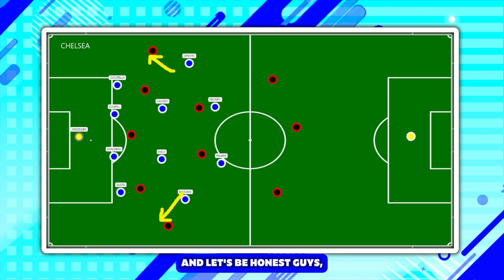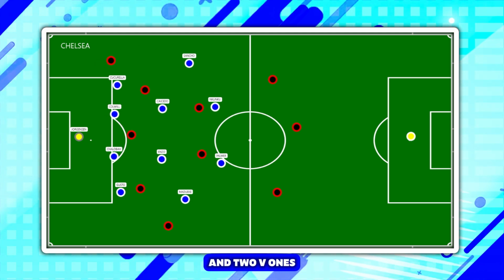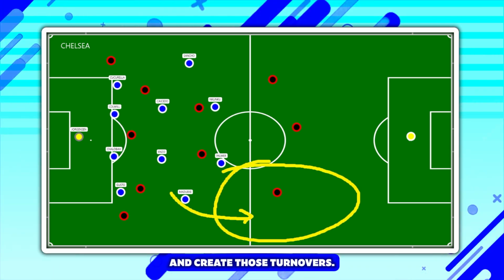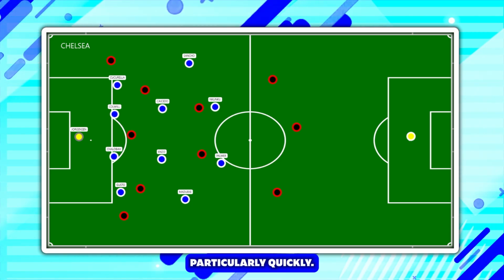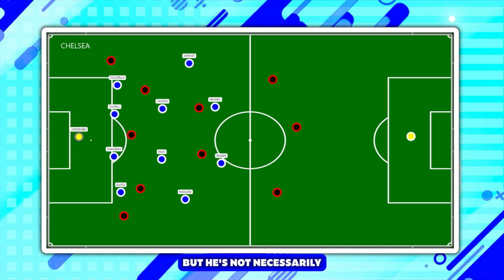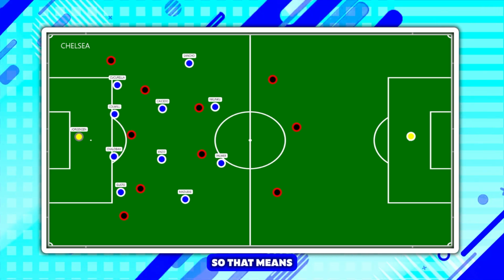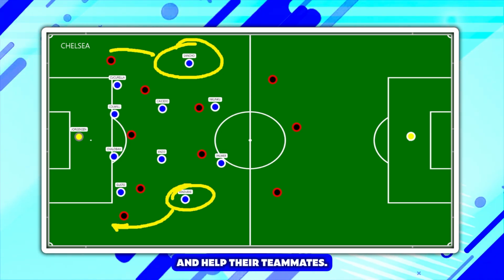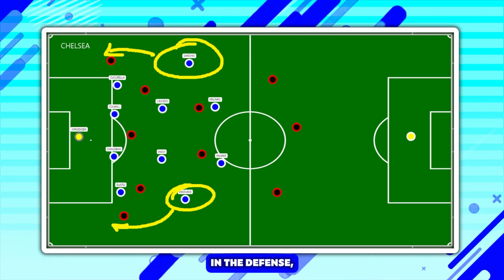If they don't do that, and let's be honest guys, they don't really want to do that, you're giving a load of license, and 2v1s become very apparent. Yes, they could be cheating to be able to go back and create those turnovers. But the problem you've got with that is that Enzo Maresca doesn't necessarily like transitioning particularly quickly. Yes, he wants to be able to get on the front foot, and yes, he wants to isolate duels, but he's not necessarily pushing his team on to do that. Chelsea are not a transitional based side. So that means that you're essentially not utilising anything from these two. They need to come back and help their teammates. They need to come back and help with the build-up. If you're going to be slow in the build-up, you need to be slow in the defence, if that makes sense.